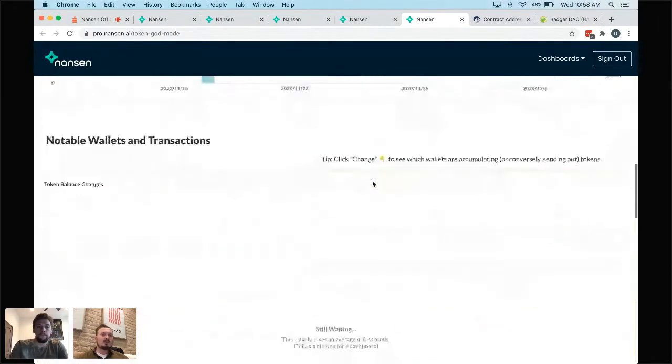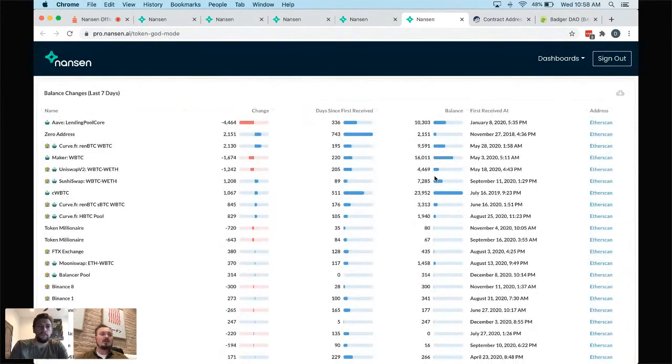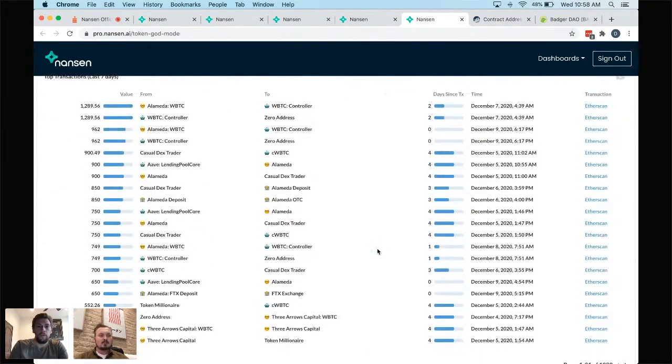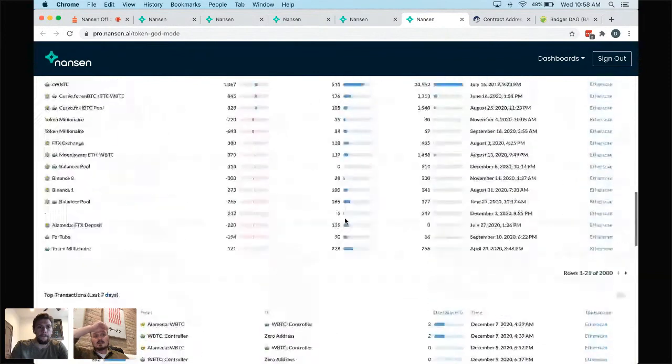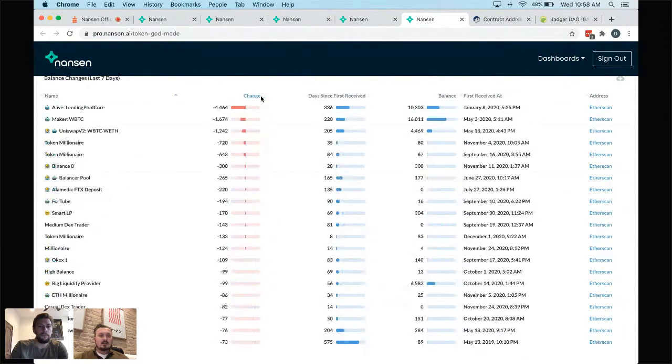And then if you want to figure out if there are any direct transactions from A to B, you can still look at the largest transactions and see if you spot any trends there. So are you saying we should look at top transactions here? I would start with balance changes and then just sort by the change. Mm-hmm. If you click the change, yeah, there you go.